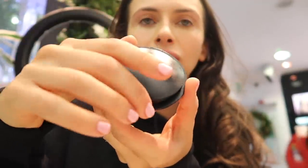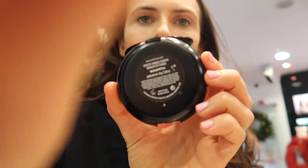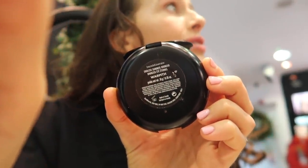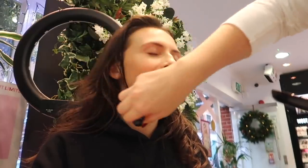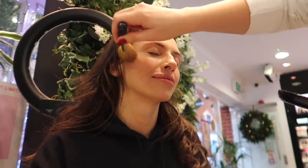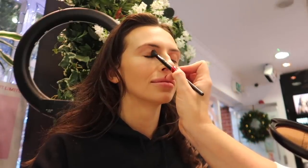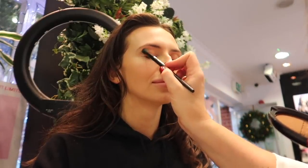Next for bronzer, we took the Bare Minerals bronzer and it is a gorgeous pressed powder bronzer. And this is in the color Warmth. What we started to do first was Liz explained she does a three motion. So she goes in the figure of three on the top, down to my cheekbones, and then down to my chin. Then we took the tiniest bit of the bronzer into my crease on my lid.